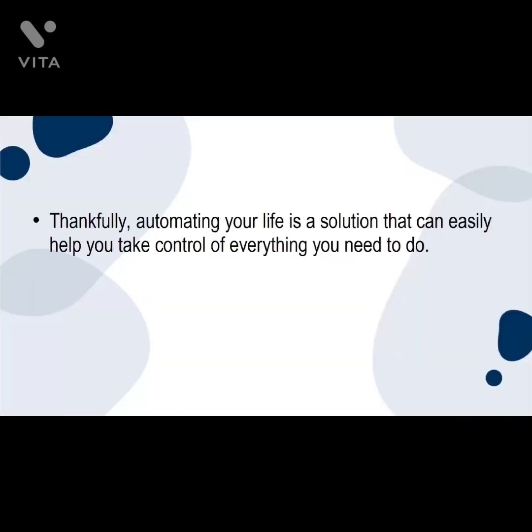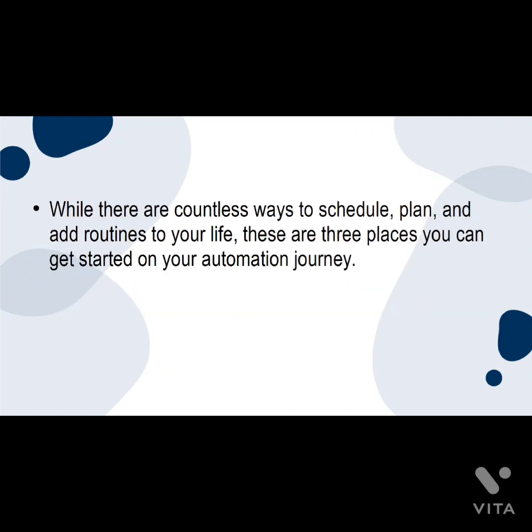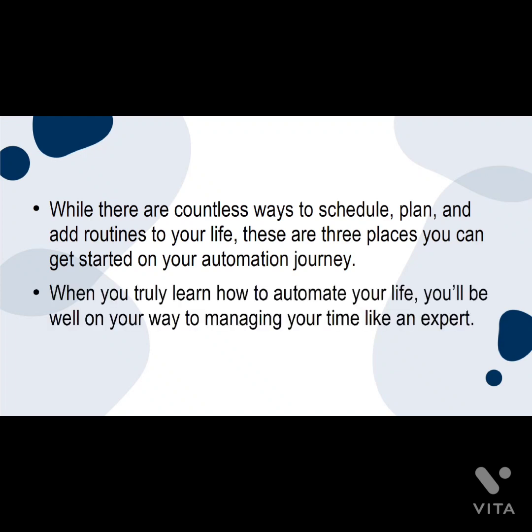Thankfully, automating your life is a solution that can easily help you take control of everything you need to do. When you automate your life, you will allow certain things to be done for you, allowing you to put your focus elsewhere. While there are countless ways to schedule, plan and add routines to your life, these are 3 places you can get started on your automation journey. When you truly learn how to automate your life, you'll be well on your way to managing your time like an expert.